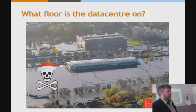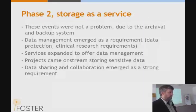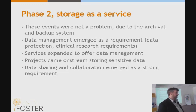So this is where we're coming from. This is our history. This is the evolution of our service. So basically what we discovered was that we got through both of these events. Particularly we got through the flood because we'd enhanced the system, we enhanced the capabilities, and it proved to work correctly. We had backups, we had replicated systems that all worked quite nicely.